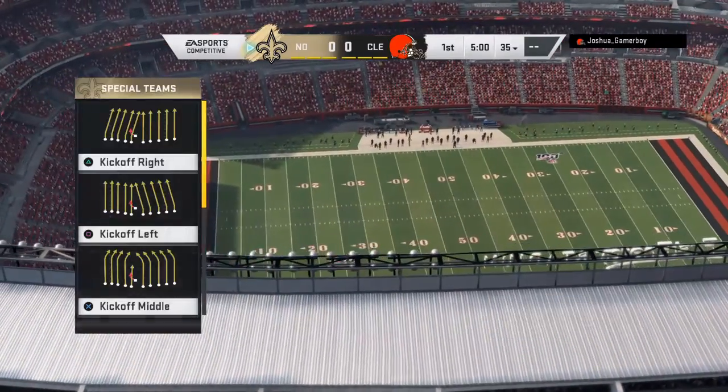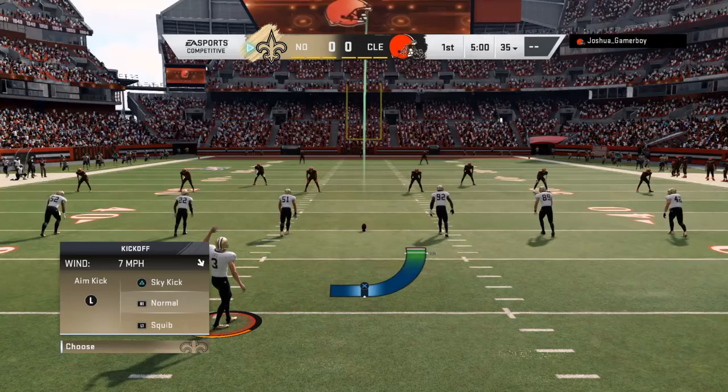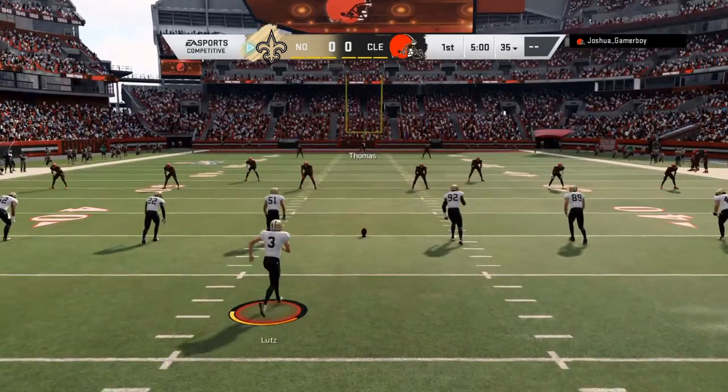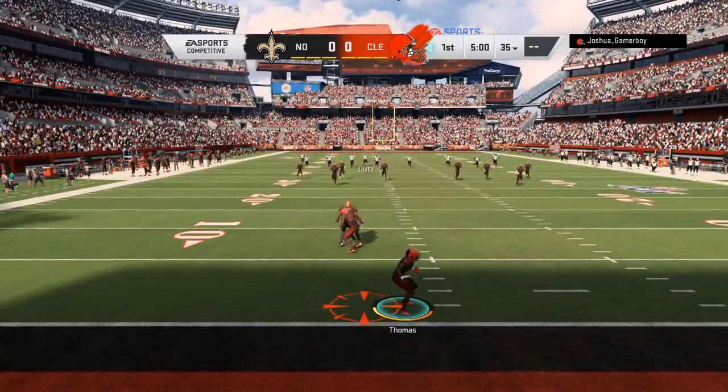Their tunnel, and they're ready to go as they get set to match up with the New Orleans Saints. Here's Will Lutz ready to get this one started. And off we go from Cleveland.